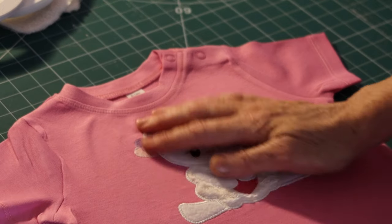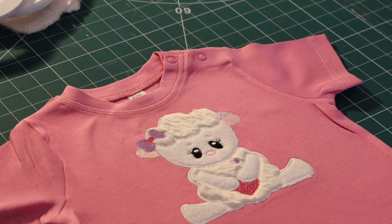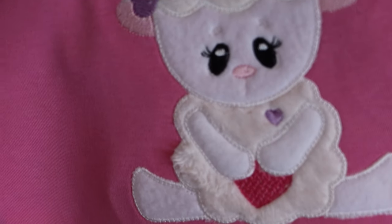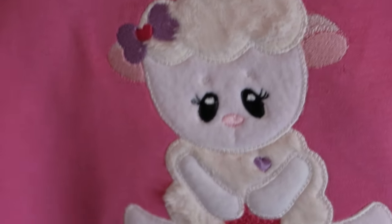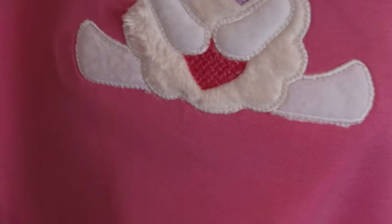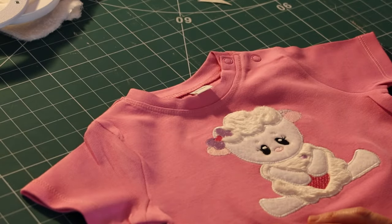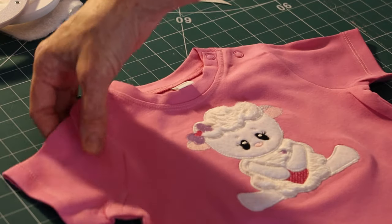One applique lamb t-shirt, and that looks pretty nice, and I like the colour of the shirt itself as well. And that goes pretty well. Let me have a look, see if I can get a better focus on this. There we go. Doesn't that look good? Isn't that nice? I'm quite pleased with that. Not very pleased with the focusing on this camera, mind.